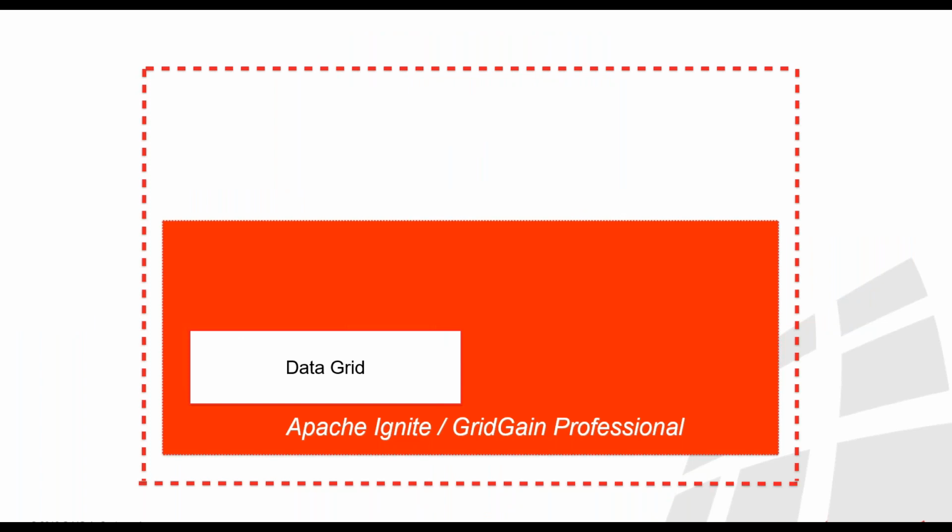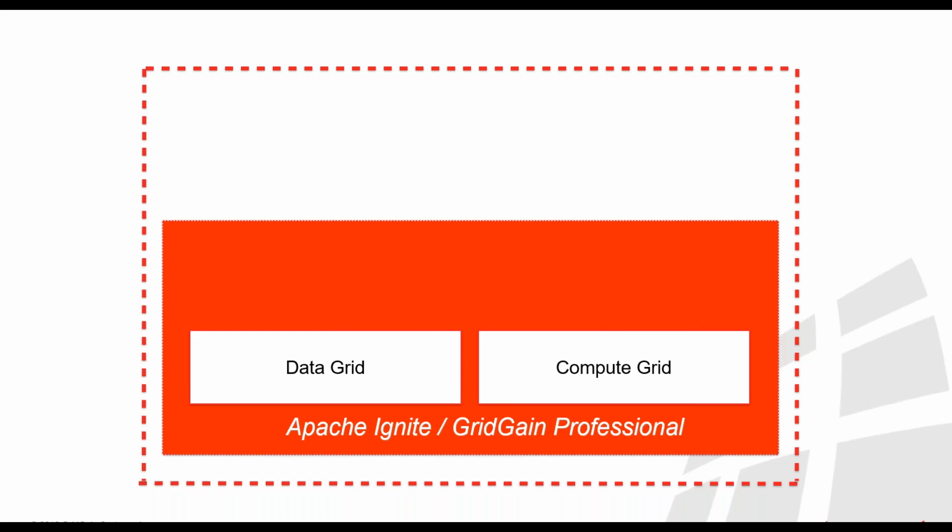So how are all these pieces put together, and how do Ignite and GridGain fit? Today's topic is we're going to be focusing on data grid. Data grid is a fundamental portion of the Apache Ignite project. It also includes a compute grid as well. And on top of the data grid or the compute grid, there are a number of different applications that Apache Ignite provides APIs for in order to do a number of different in-memory things. Pretty much anything you want to do in memory is available there.